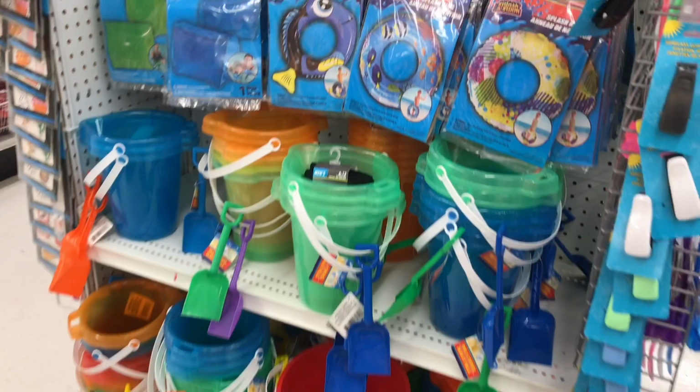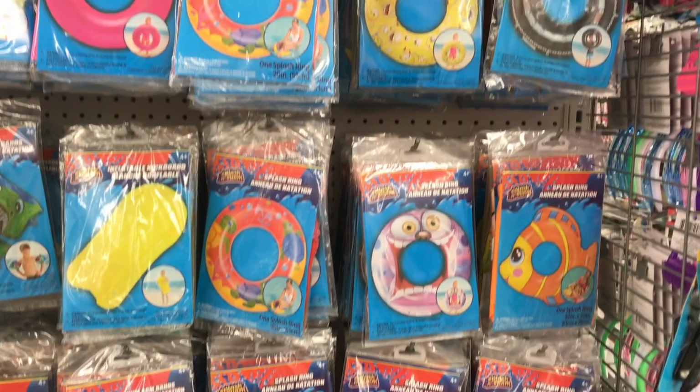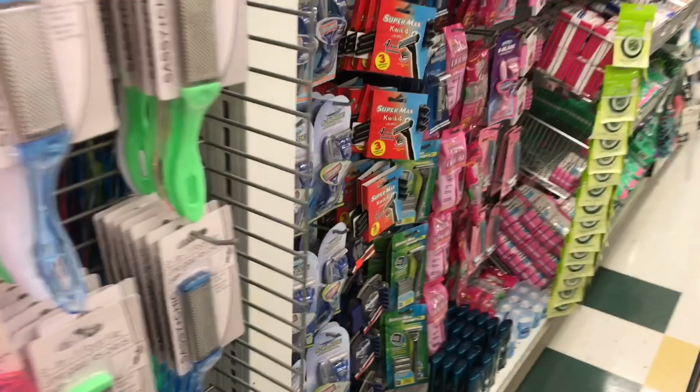I'm always tempted by these inflatables, but I haven't tried them. Has anyone used them? Do they stay inflated? Are they thin? Are they durable? I'm curious to know what the quality is like on them.